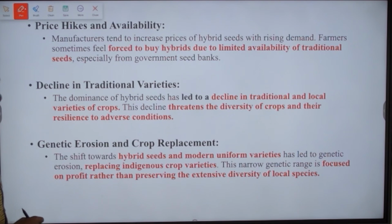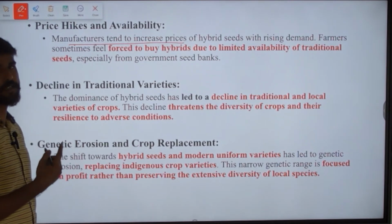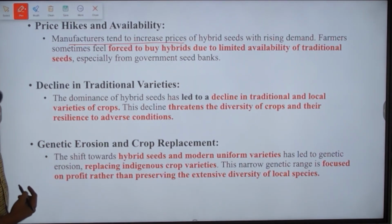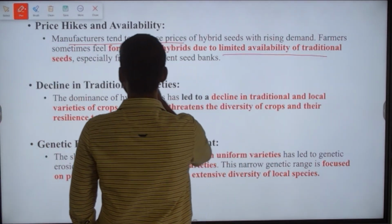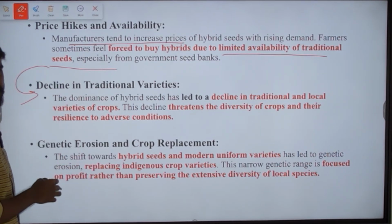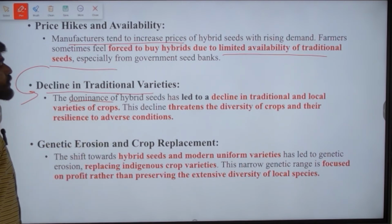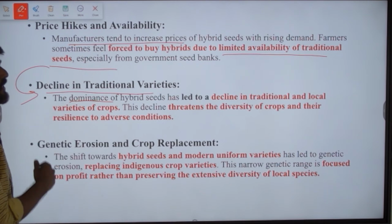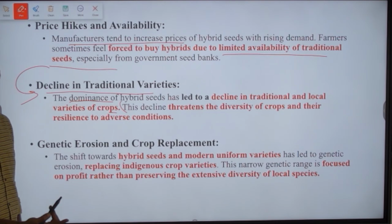Next is price hike and availability. This is again a problem when it comes to hybrid variety seeds. Manufacturers tend to increase the price of hybrid seeds with rising demand. Yes, this is happening, and farmers sometimes feel forced to buy these hybrid seeds because they have limited availability of the traditional seed variety. So again, the next point is linked here, that is, there is a decline in traditional varieties. Okay, because of the dominance of hybrid seeds, there has been a decline in traditional and local varieties of crops, and this decline threatens the diversity of crops obviously.